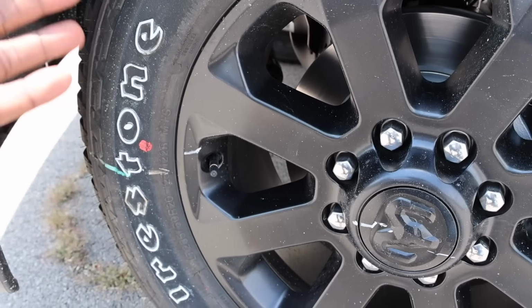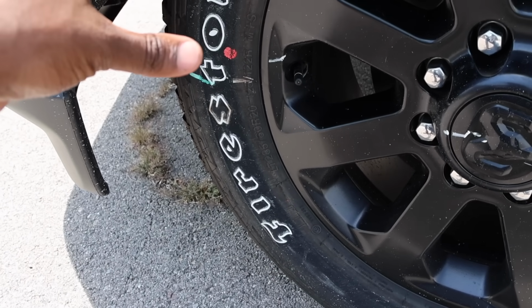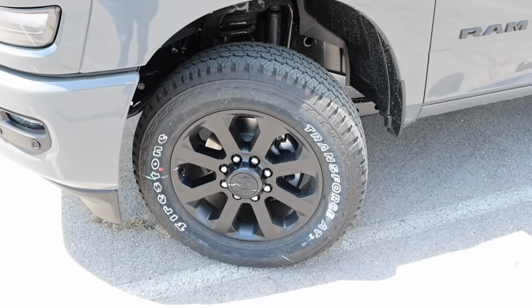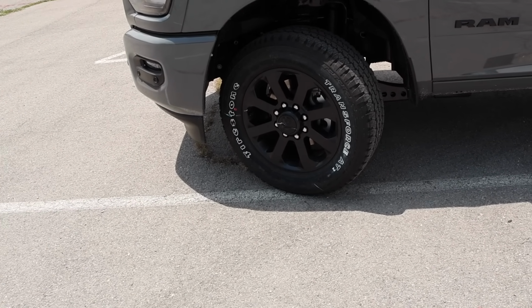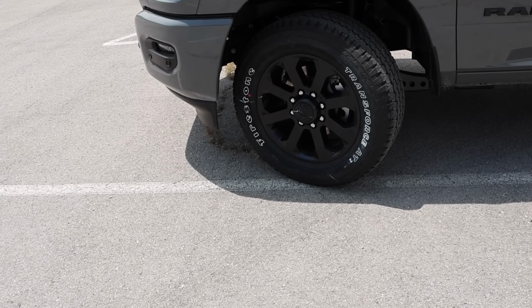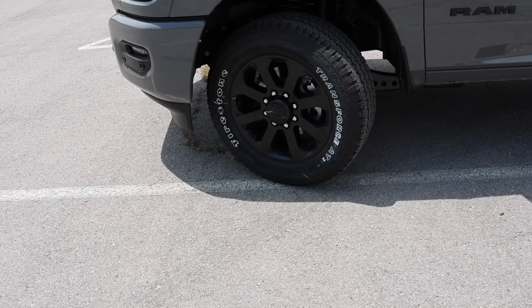Now Ford and GM with their 20-inch wheels, they give you a 275/65. That's basically 34.1 inches tall. So it's a little bit taller tire, but this is actually wider, 11.2 inches wider versus 10.8 inches. This is a wheel they carry over from, what was it, 2019 on to now basically, with the Ram, Laramie, and Bighorn trims when you get the Night Edition.